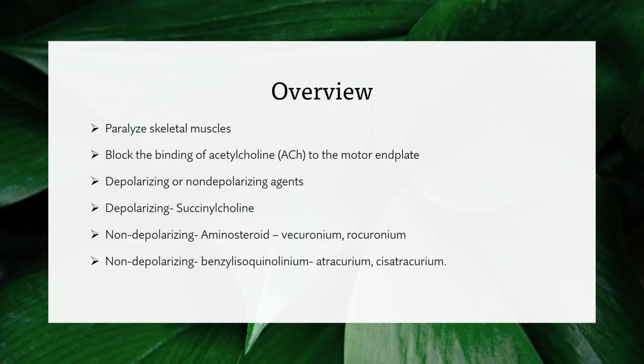Neuromuscular blocking agents paralyze skeletal muscle by blocking the transmission of nerve impulses at the myoneural junction. Remember, they do not block smooth muscles. These agents block the binding of acetylcholine to the motor end plate, and they are divided into depolarizing or non-depolarizing agents based upon their mechanism of action.